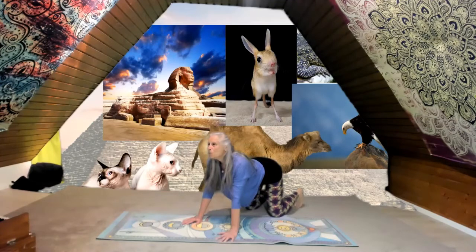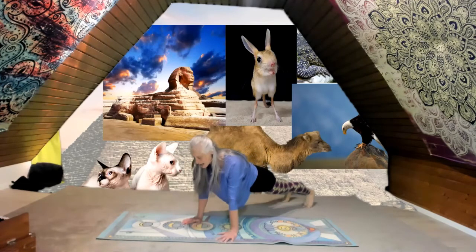Moo. Meow. Moo. Meow. Last one. Make it a good moo. Moo. Tuck your toes, come into that nice long high plank. Lower all the way down, three cobra hisses.